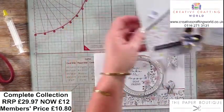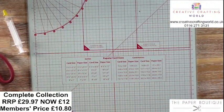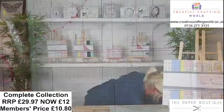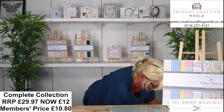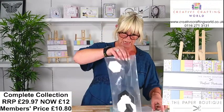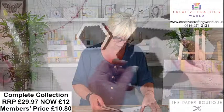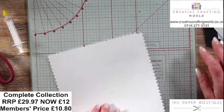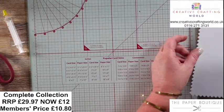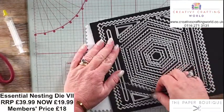Right then, I'm not sure whether I've got anything that's already cut out from those dies. Let's have a little rummage in my bag. Volume 7. So I can show you what they look like, at least when they're cut out. So volume 7 of the nesting dies is also on the website. So let me show you a few little bits and bobs, things you can do with them. Let me grab the dies so you can actually have a look at them.